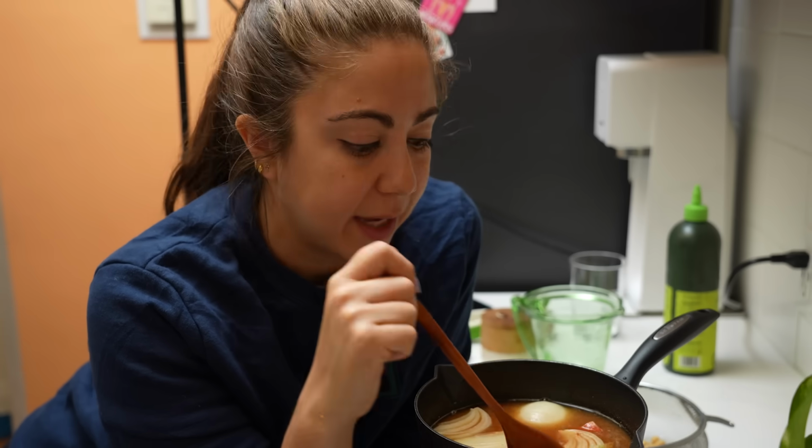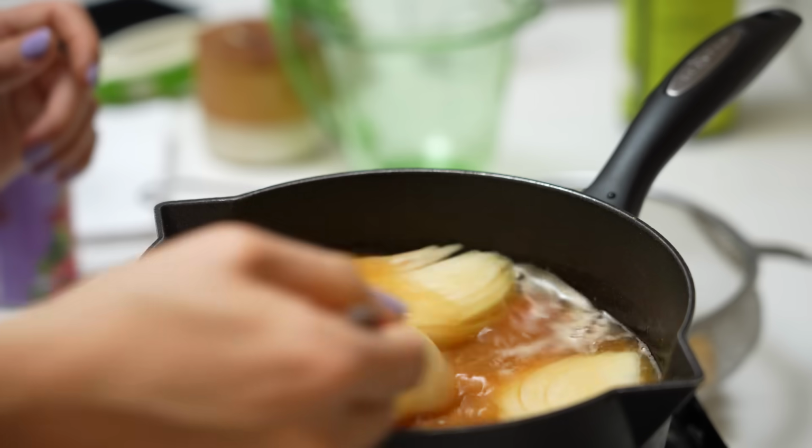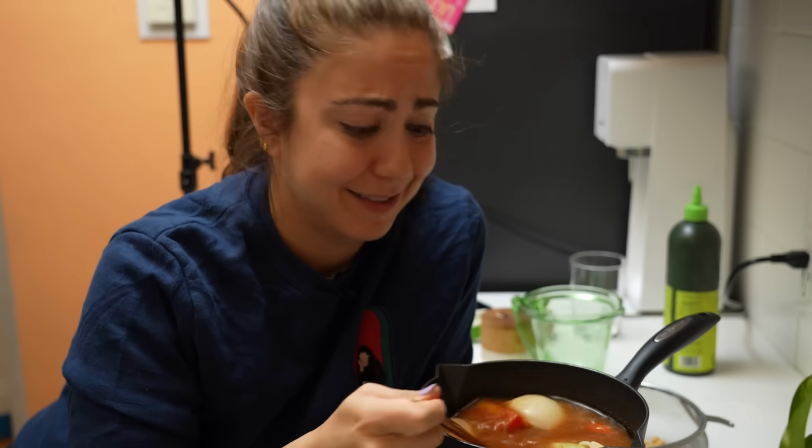So because I'm using canned chickpeas, I'm just gonna put the chickpeas in after I've made the broth or the drink portion of this since they don't need to be boiled anymore. But if you were using dried chickpeas, they'd obviously have to be in here. Ooh, it's smelling really nice.